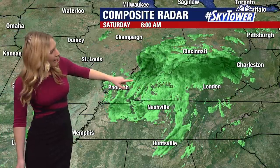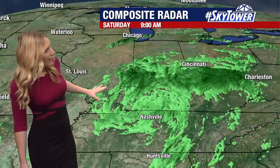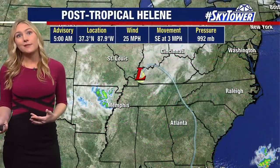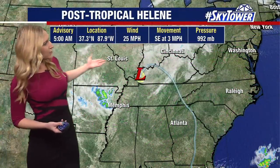There's where Helene is now. Parts of Kentucky into Ohio, Indiana, even Illinois seeing some of the outer rain bands from Helene. It's continued to weaken quite a bit, but you could still see the rotation of that area and a lot of rain still continuing for these spots. So Saturday into Sunday, we're still going to be talking about now post-tropical Helene. But look at how slow it's moving.